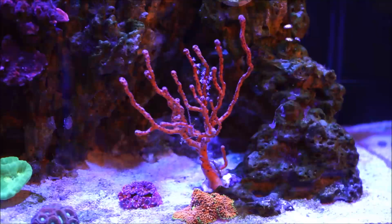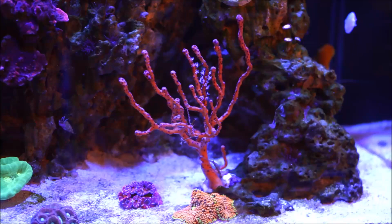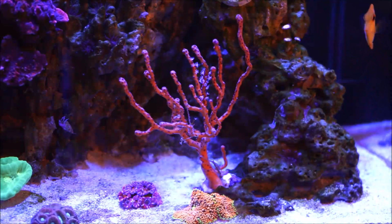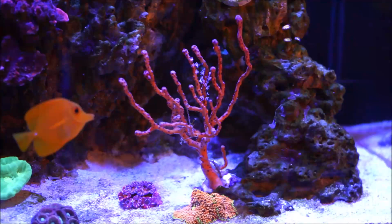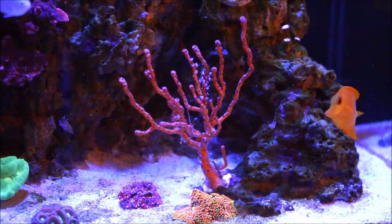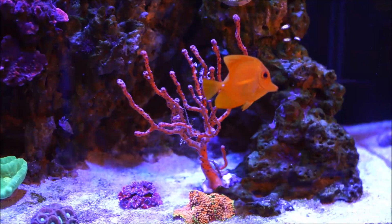Okay, and here we are in front of the tank, of course, focused on the Gorgonian. And this is what I found out. Gorgonian species are either photosynthetic, which is like the previous one that I got, and I'll pan later and show you where I placed it, or non-photosynthetic, which is this one. The abbreviation is NPS, of course, for non-photosynthetic. So when you hear at an LFS or a fellow hobbyist talk about NPS Gorgonians, they're talking about the non-photosynthetic Gorgonians.